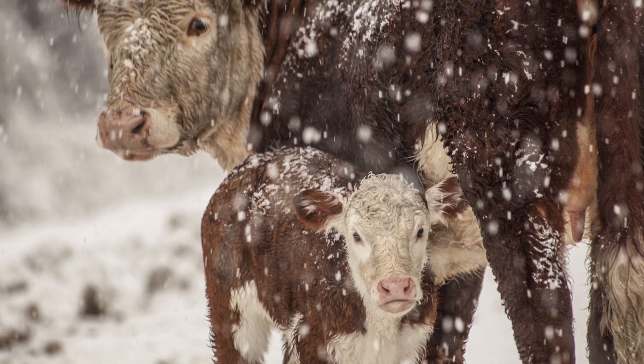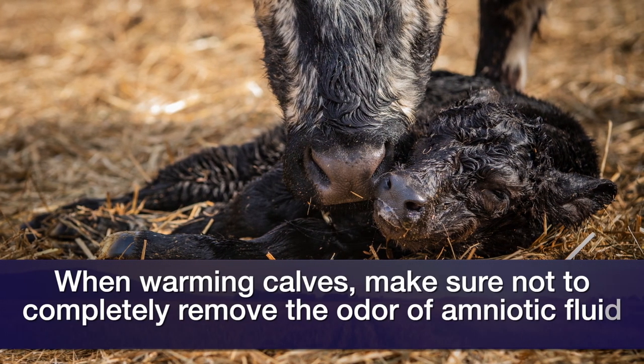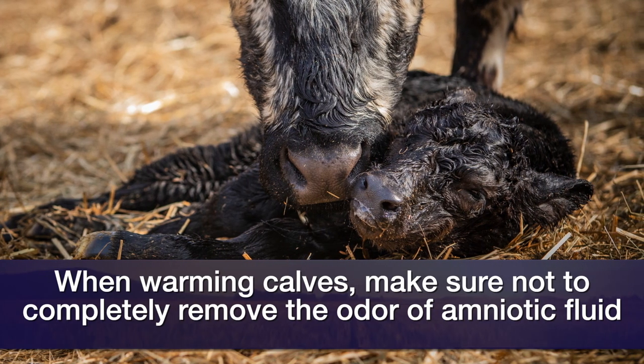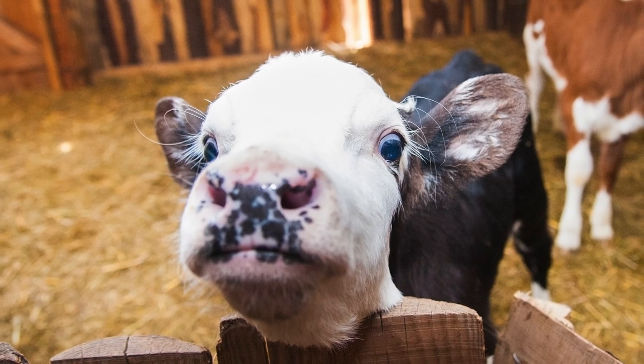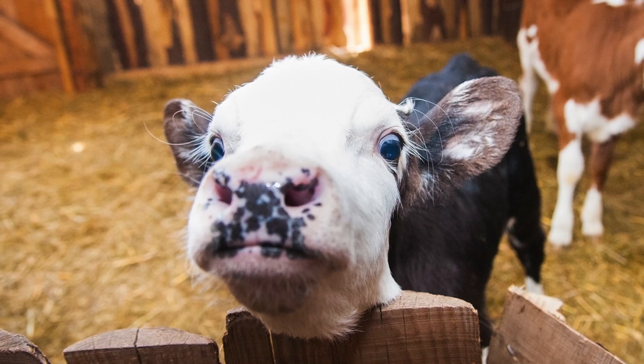We can look at warm water baths, the hair dryer method, warm air, warm towels. We want to be cautious though when we're getting those calves warm that we're not completely taking off that odor of amniotic fluid for that cow, because we want her to take that calf back. And so monitoring those temperatures and easing them up to that 100 degree mark is going to be really important.